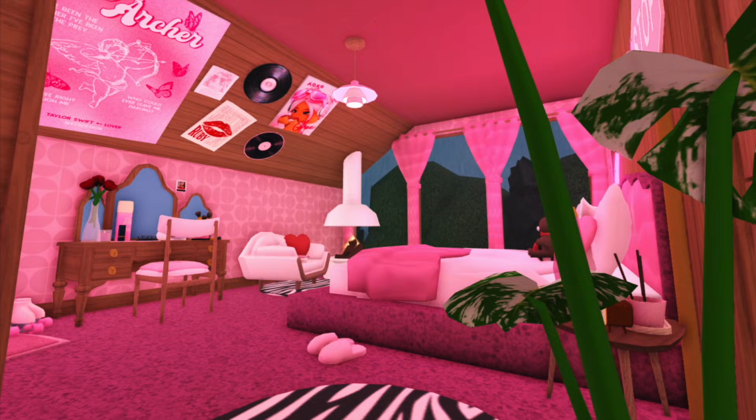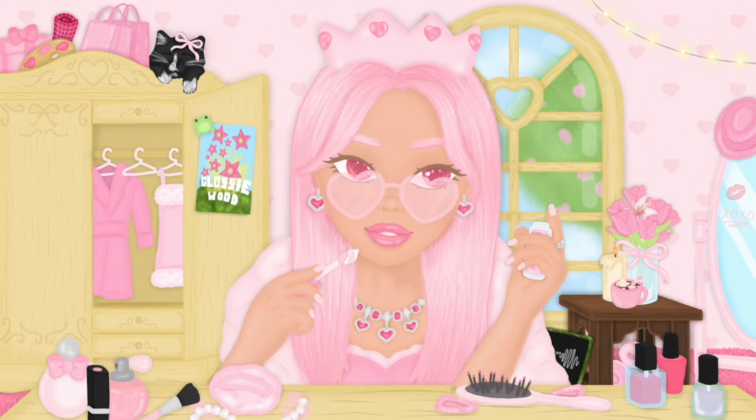In today's video, I built a retro 70s apartment in Bloxburg.